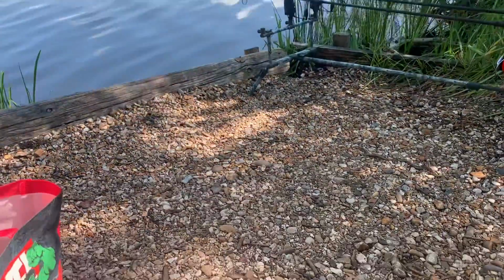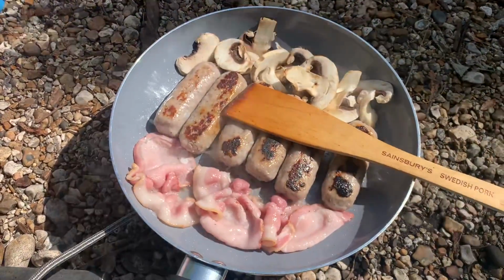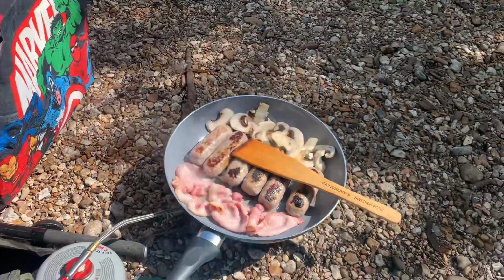And here we have what's cooking. Sausages, bacon and mushrooms. Happy days. What a beautiful breakfast for me. Oh, morning everyone. It's just before 12. Just eating my breakfast, as you saw, covered in Old Bay, mature cheddar and chili Texan barbecue sauce. Oh, lovely. Anyway, I've just put about 10 spombs out, 5 over each rod.